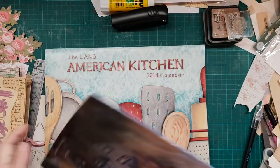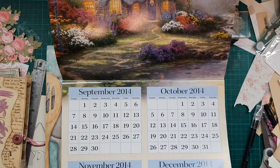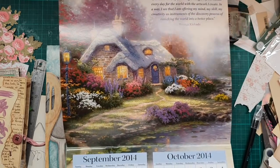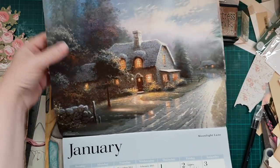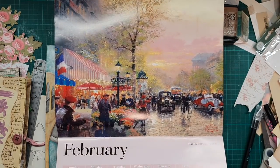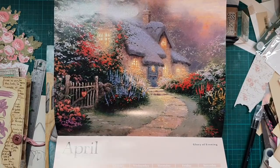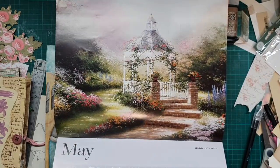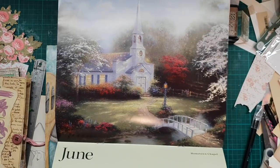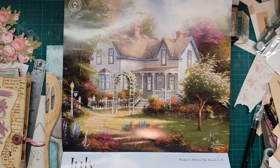And I've got Thomas Kinkade. I mean, how beautiful. I don't know what the rules and regulations are on using calendars, but the paper's so thick, it's just awesome. They would make great covers. So I thought I might make these, and this can give you an idea to utilise some of these calendars that you've probably been hoarding, if you're anything like me.